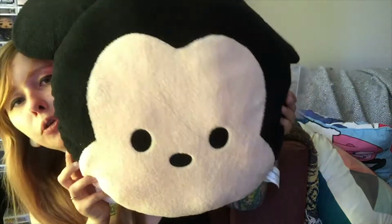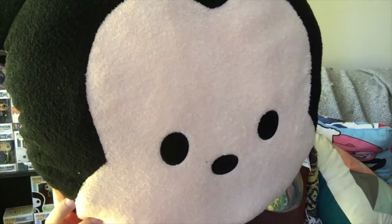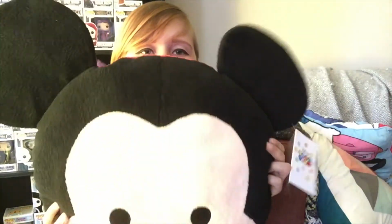I just thought this would look cute on my couch. But this was €24.99, so not so bad. I thought that was a pretty good price. But his ears, so cute.